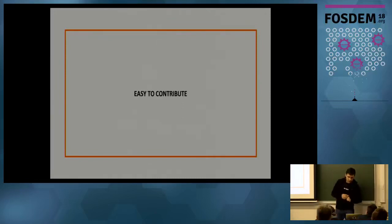The second thing is easy to contribute, as I said. So again, UX designers and also developers should be able to contribute without having a huge complex setup, maybe even not much of a setup anyway.